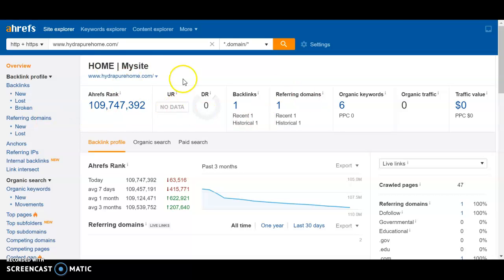So here, typically you see a UR rating, and the UR rating just stands for URL rating. This determines both the on-site SEO as well as the off-site SEO of the page that we're on, and in this case, it would be the home page. The fact that there's no data here, and based on the data points that you have here, I'm assuming your website is fairly new. If not, this is due to the fact that you just haven't had any backlinks going to your site, and it's just not ranking properly in Google. So there is definitely room for improvement here.